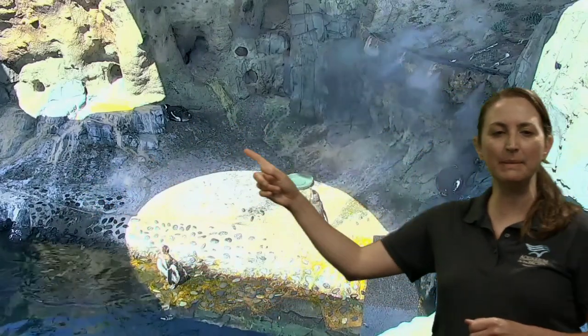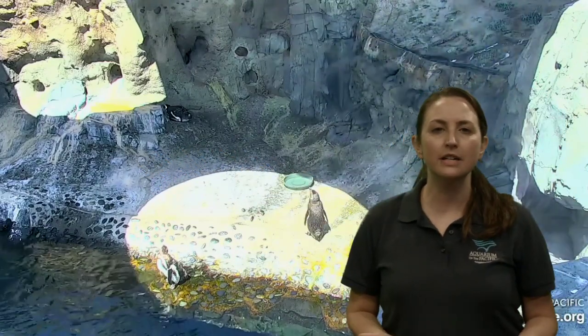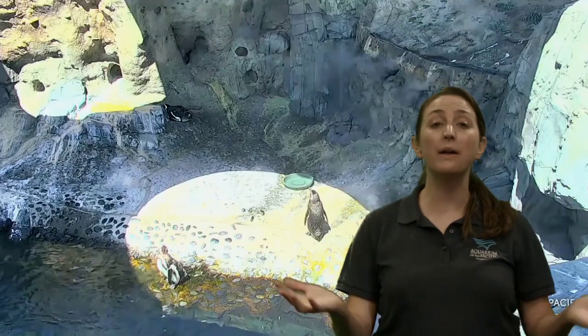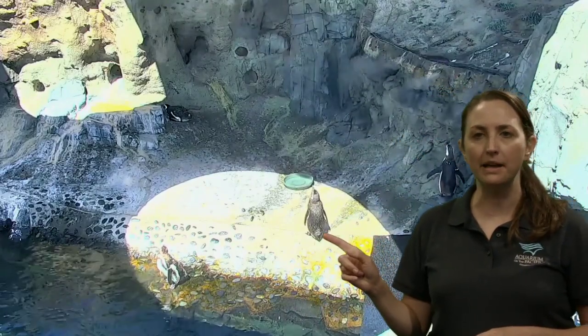We get a lot of questions about their home. Now, there are 17 different kinds of penguins all around the world. And we're going to be studying first our Magellanic penguins. These are the penguin colony that we have here. Then I'd like to introduce you to some of the other penguins.